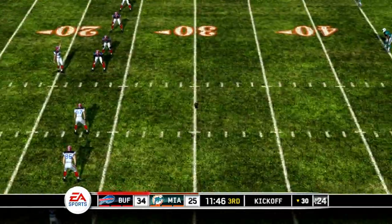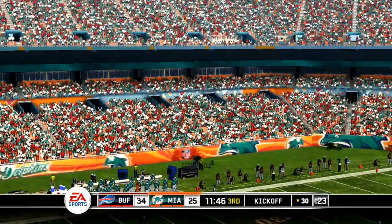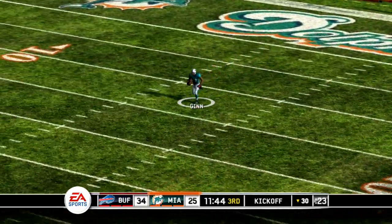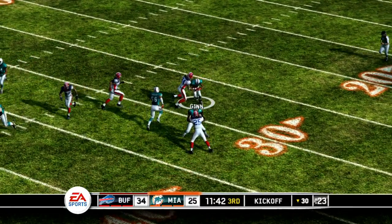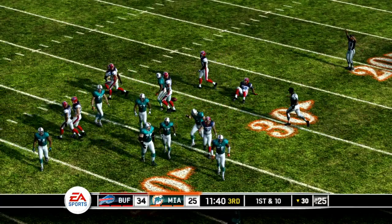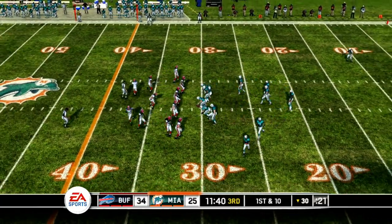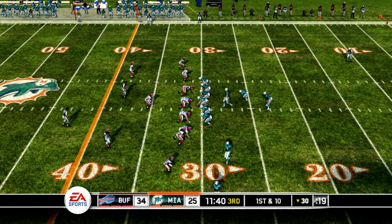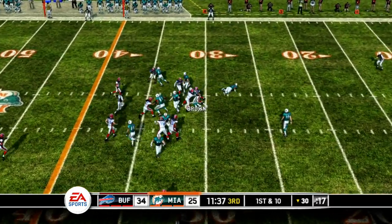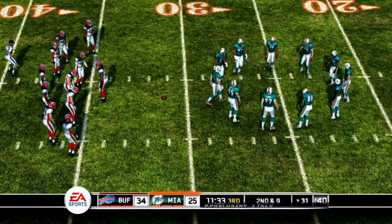Here's your sprint drive summary. Again, fields it at the one. He's tackled at the 30. They'll start this drive at the 30. Hands it off. And he makes it out to about the 31-yard line before he's wrestled to the ground.